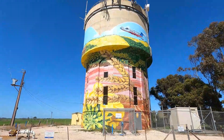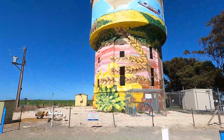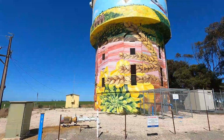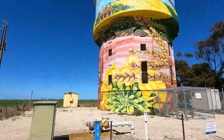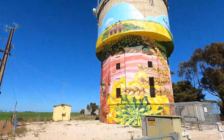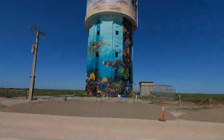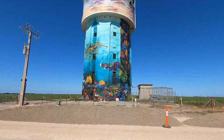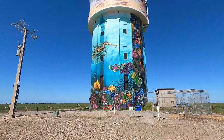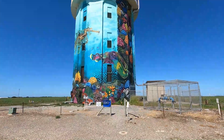Just driving out of Yorktown and come across this cool silo mural. Got the Royal Flying Doctor airplane at the top. Some grain, which the region is covered in. Flowers, your little homestead at the top. Super cool. Can't walk all the way around it, unfortunately. Found another cool silo art. There's a Yorke Peninsula silo art trail, but we're just kind of finding them as we go.